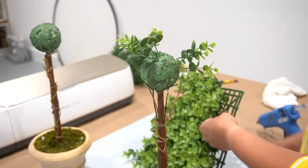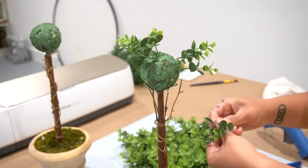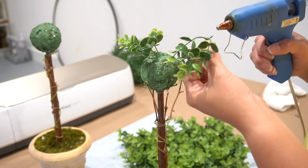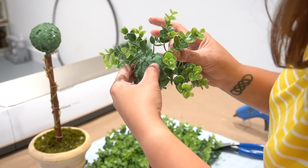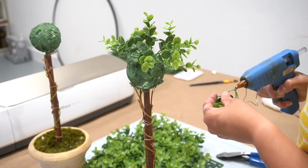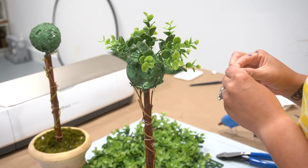So I began to remove the greenery pieces one by one from that little square, and I began hot gluing them to the little holes that were left over from the lemons. I started with those first because I wanted to make sure they were covered up, and I just took the little stem and inserted it into the styrofoam ball. And honestly, this is pretty simple.